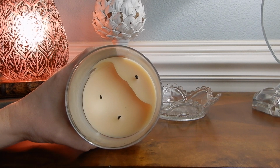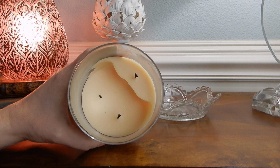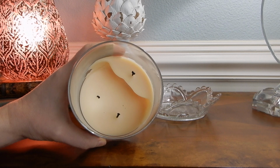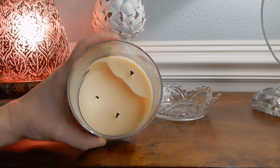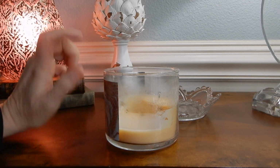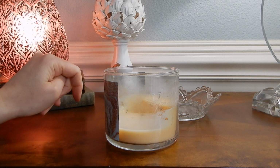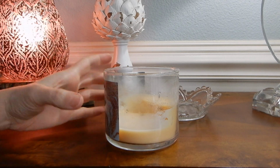But I was like, oh, if I watch it, it'll probably be okay. But the more that I looked into it, the more I realized that's just not something that you should do. If your wick is this close to the glass, even though this glass is very obviously meant for candles, it's still a hazard and you shouldn't light it.